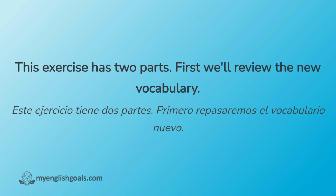This exercise has two parts. First, we'll review the new vocabulary.